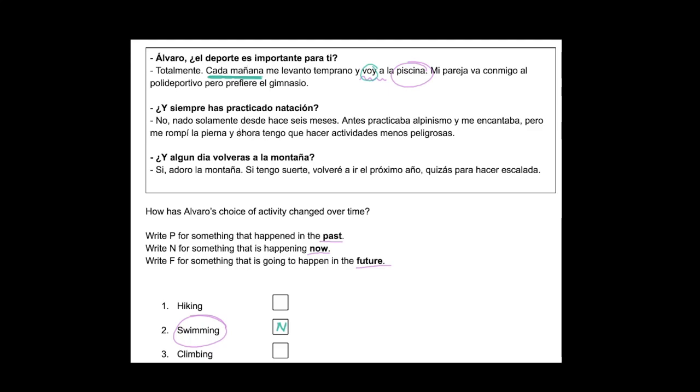If we continue reading the interview, we'll see that he's asked about whether he's always done swimming, and then he goes on to say, antes practicaba alpinismo y me encantaba, pero me rompí la pierna y ahora tengo que hacer actividades menos peligrosas. Before, I used to do hiking and I loved it, but I broke my leg and now I have to do less dangerous activities, okay?